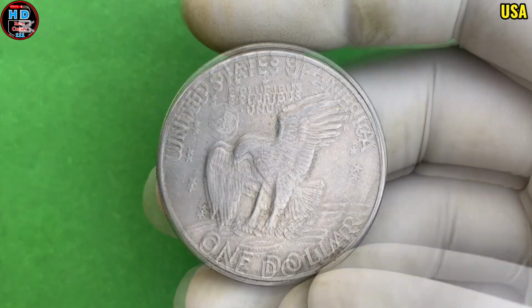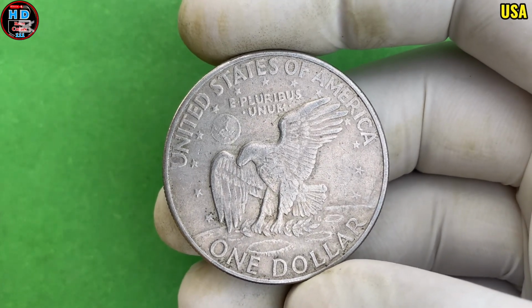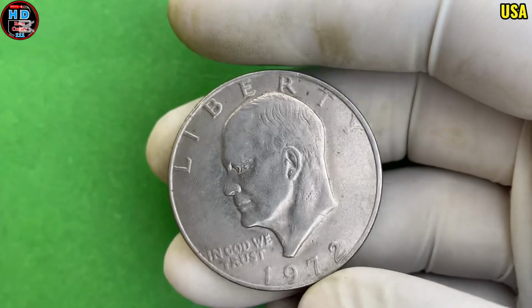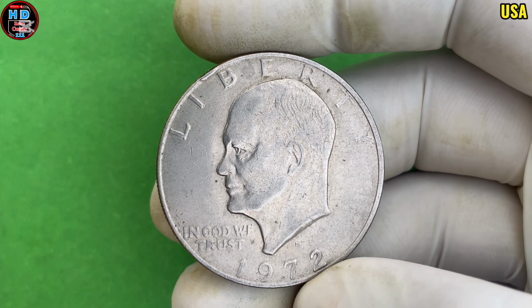The 1972 Type 2 Eisenhower dollar is the holy grail of the entire Eisenhower series. Only a small number of these coins were produced before the mistake was corrected, making them extremely rare. If found in high-grade MS-66 or MS-67 condition, they can sell for over $103,000 at auction.